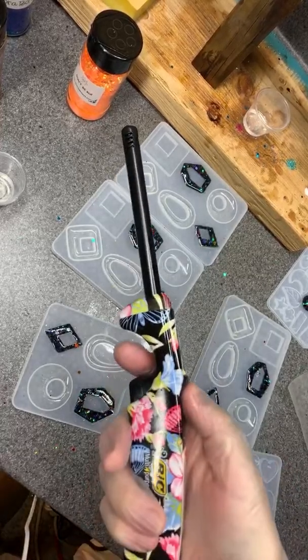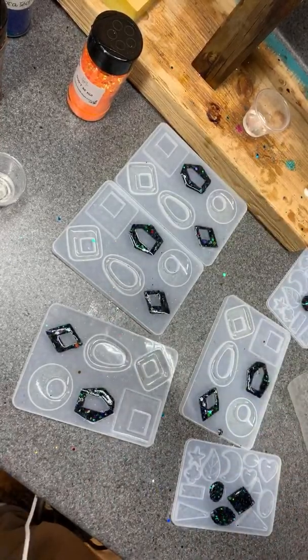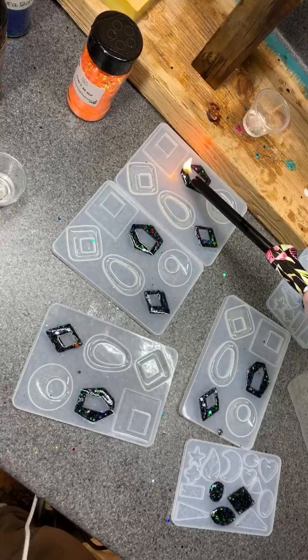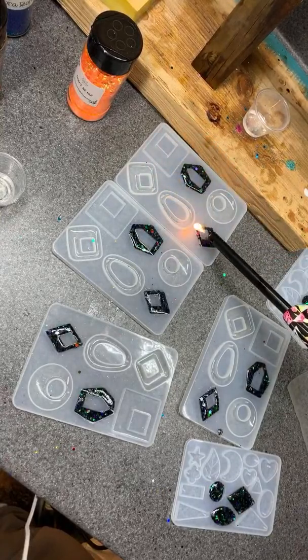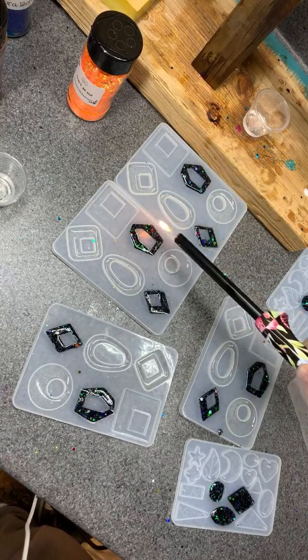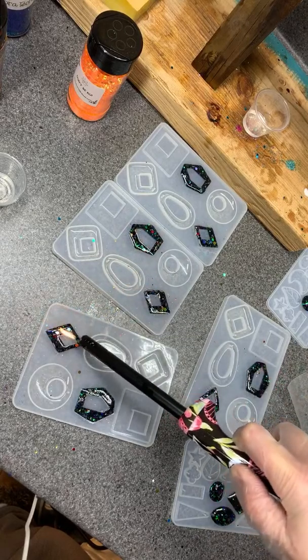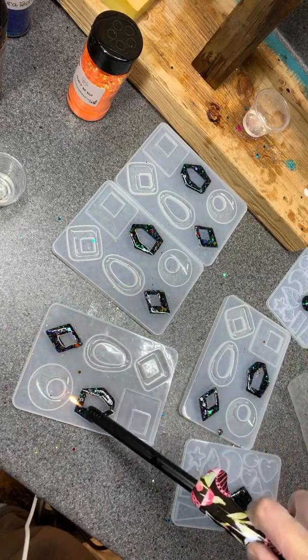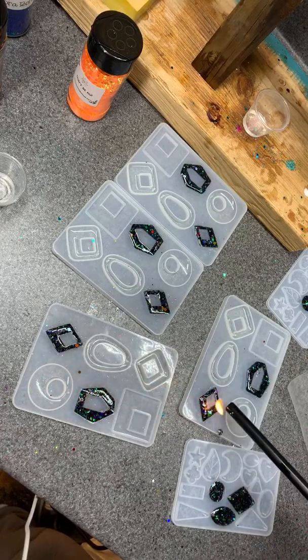So now we're just going to use this guy right here, and we're just going to lightly go over the top right here. You don't want it so much that you're literally damaging your mold. Silicone can take some pretty decent heat, I know, for like kitchen stuff. These are thinner. I'm not so sure how much they can handle.